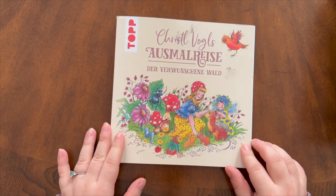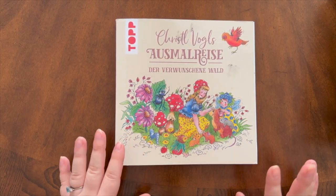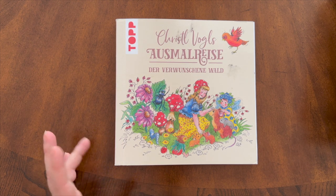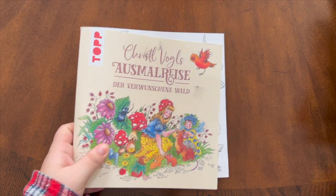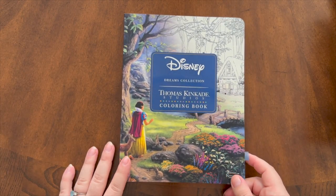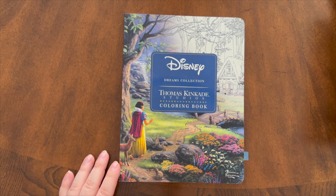It's really, really sweet. It's just like a little fairy tale book, and I would love, love, love to color in it. Of course, I haven't yet, but I swear I will. It really upsets me to have books that I haven't colored in, so hopefully I will get to it soon.